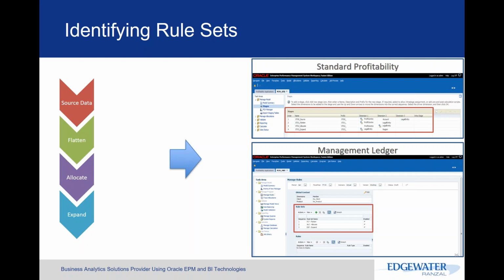And for comparison's sake, as I say, we really want to try and keep it in the same kind of way that you did it in standard profitability. As I say, what you can see in my standard profitability, I have 4 stages. I have a source, flatten, allocate, and expand. In Management Ledger, I have 3 rule sets. And the reason why I've got 3 rule sets is because in Management Ledger, I don't need a source stage. So I've got a flatten stage, an allocate stage, and an expand stage.